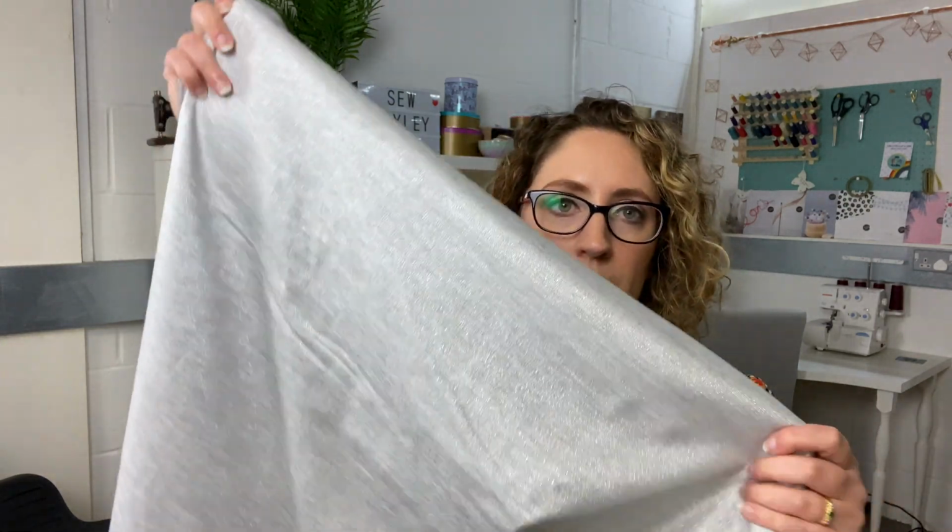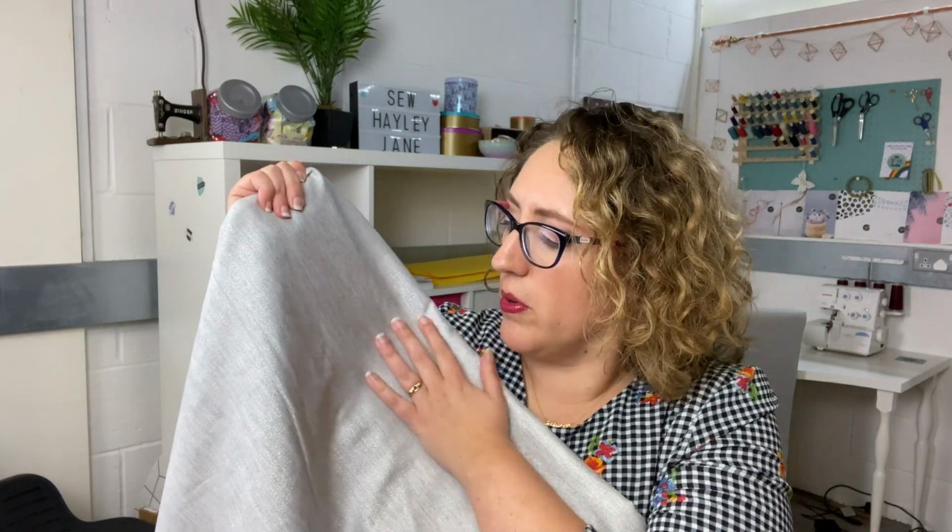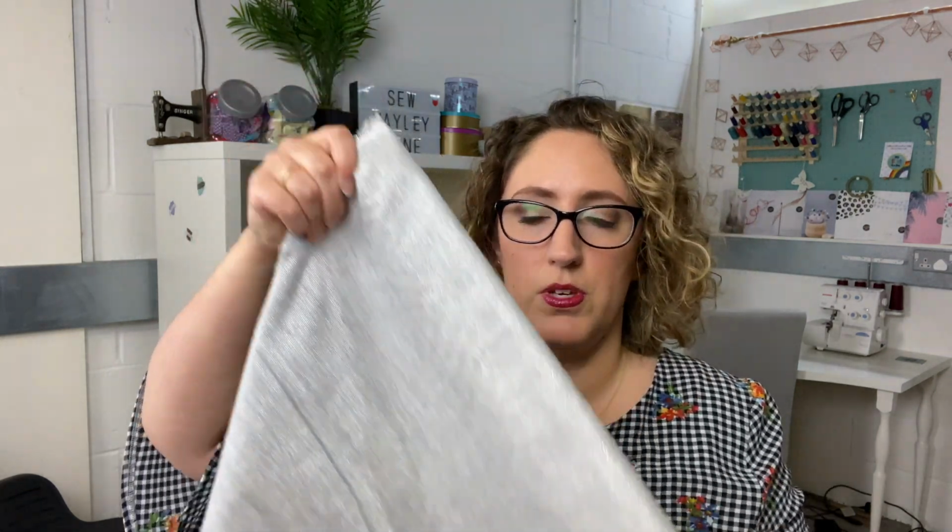Now I don't think this fabric's going to show up so well on the camera, but it is this stunning silver metallic viscose. So I hope you can sort of see that shimmer is from the metallic threads that are woven through it, and it is just beautiful. It's really soft on the inside, so you don't get any scratchiness, so the bit that'll be next to your skin is nice and soft. And it is just beautiful. I hope that's coming up on the screen.